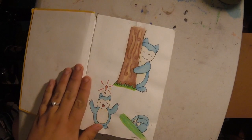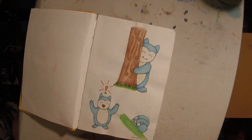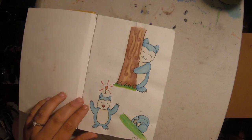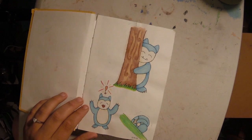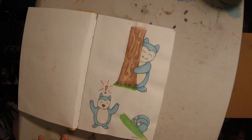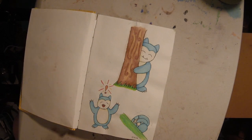Okay, obviously I accidentally did the first page and there was nothing here, so I just ripped it out because it wasn't even one of the right pages. But this is the first one. As you can see, it was from about a year ago, because I just hop from sketchbook to sketchbook so often. But the whole thing around this was based off of Pokemon Go.